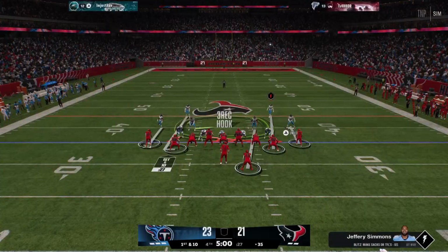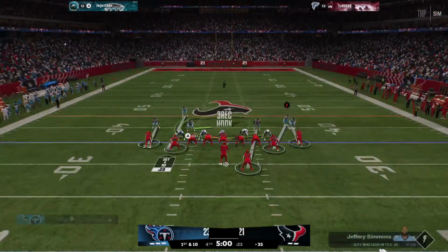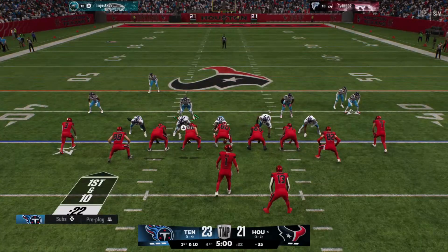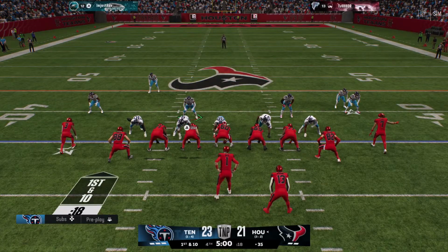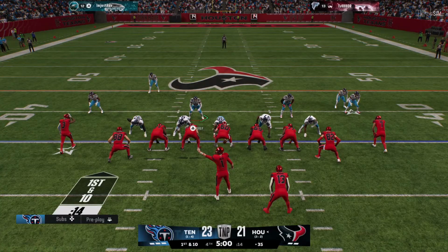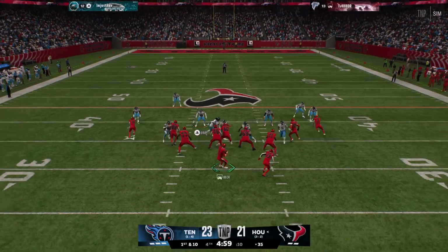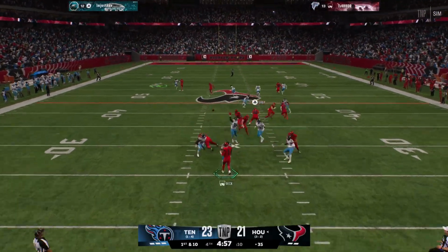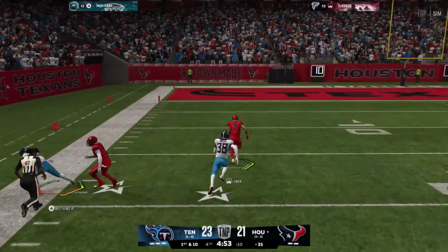Houston's offense already at the line, set to get going. And now they find themselves trailing following the field goal. Still a good amount of time in this fourth quarter, but this drive very well could determine the outcome of this ball game. They'll come out throwing here to start the drive. Oh, he's got a man wide open, complete.